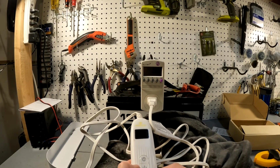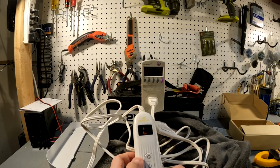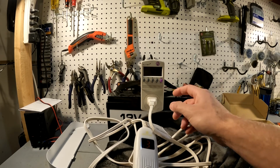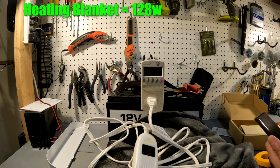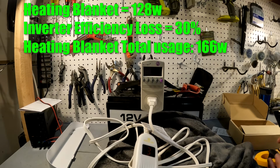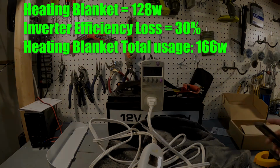Okay, we're going to go ahead and put this on low. So let's turn it on. And actually, we're not going to put it on low. We'll put it on 3. Okay, so we went ahead and put it on 3, and we are using 128 watts. Now, if you take into consideration our losses, and we'll just say that we're only getting 70% efficiency, we're using 166 watts to warm up this heating blanket.